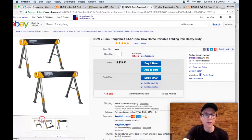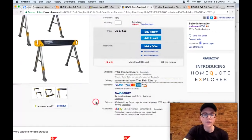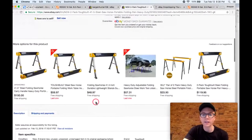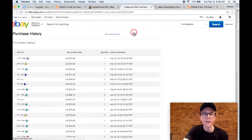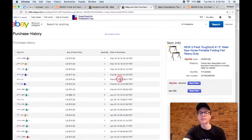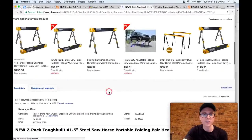You see there's 2 sawhorses here. Okay. And let me scroll down, and we found this item. We know it's selling well. It's sold 114 times. Open that up. You see it sold a bunch of times in the past. This one sold a lot. It's only 1, 2, 3, 4, 5, 6, 7 times this month, and it's only been 13 days in February. So let's go back, because I would want to list this item for sure. This is an awesome one.